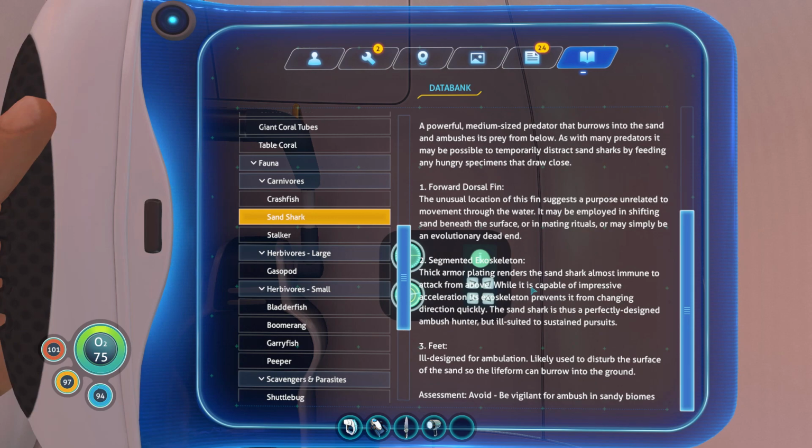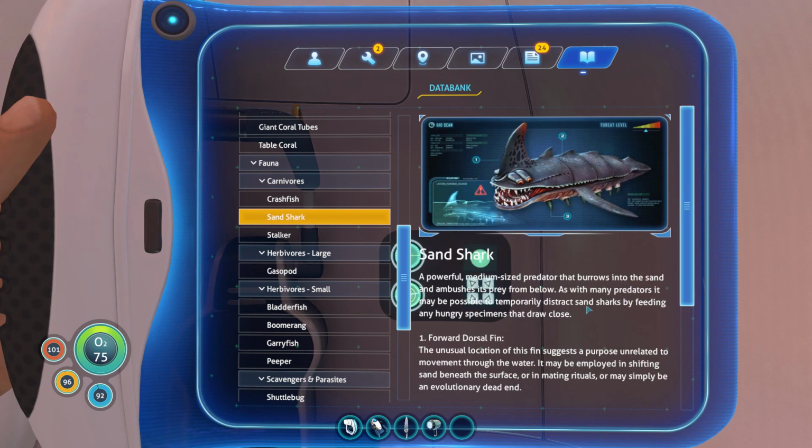A segmented exoskeleton, thick armor plating renders the sand shark almost immune to attacks from above. While it is capable of impressive acceleration, its exoskeleton prevents it from changing direction quickly. The sand shark is thus a perfectly designed ambush hunter, but ill-suited to sustained pursuits. So if I move underneath them or beside them, they have trouble rotating and getting me. Good to know. Feet, ill-designed for ambulation, likely used to disturb the surface of the sand so the life form can burrow into the ground. Avoid, be vigilant for ambush in sandy biomes.